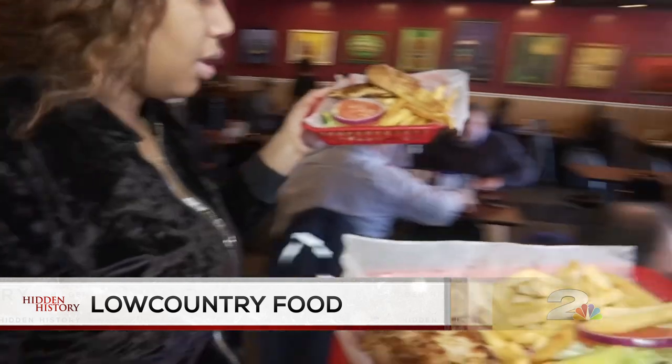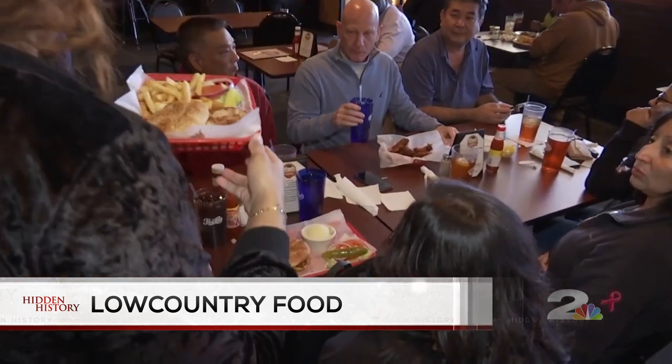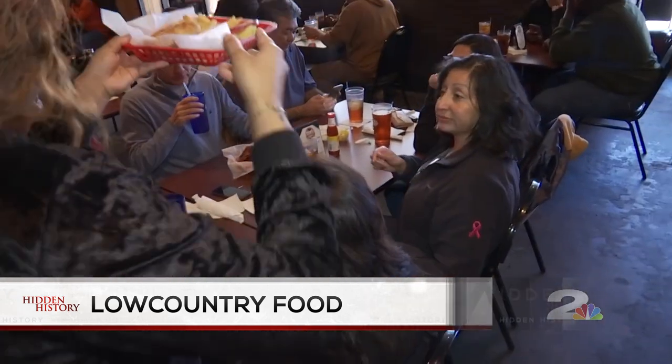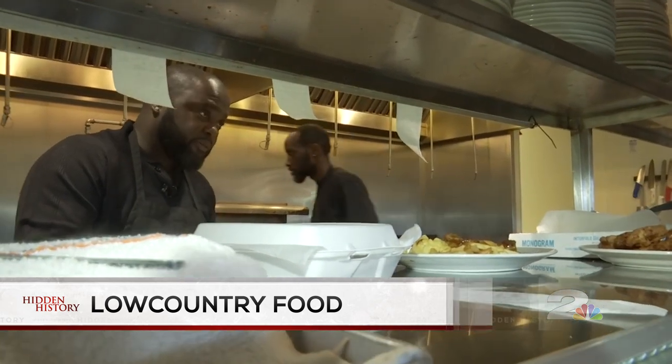When creating our menu, we did not want to specify one specific type of person or food just so one type of people can eat it. You know, we wanted to kind of diversify our menu so everybody can enjoy it. Nigel, continuing history, dishing up diverse Lowcountry cuisine. Soul food. There's no definition for it. You know it when you smell it and taste it.